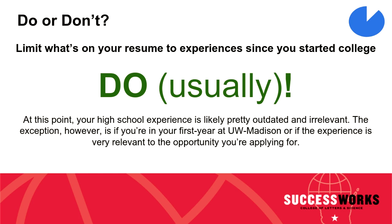If you're in your first year at UW-Madison and don't have many other things to put on your resume, or if the experience is very relevant to the opportunity that you're applying for and is the only way that you're showing that skill set and that knowledge, then it's totally fine to include it. And if you have any questions on whether or not something should be included, that's something you can always talk to your career specialist about.